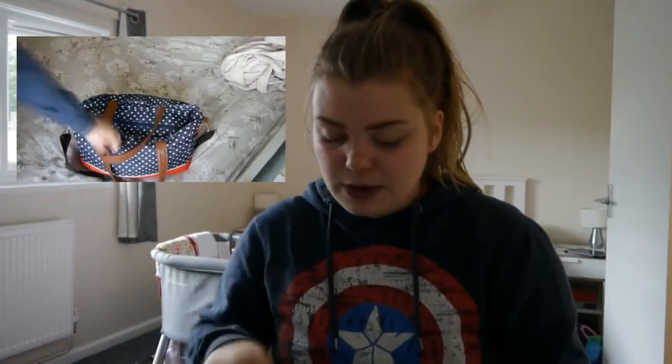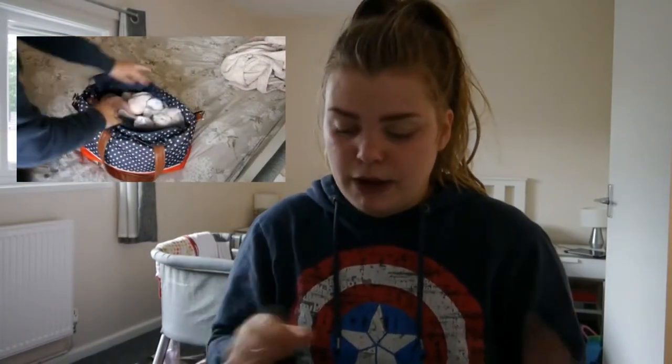So I don't know how well I'm going to be able to show this. I might have to overlay with different clips, whatever. You don't really care. But this bag has 3 compartments and numerous amounts of pockets. And I use this for my hospital bag with Lily. I'm just going to go through it, I think, compartment by compartment.